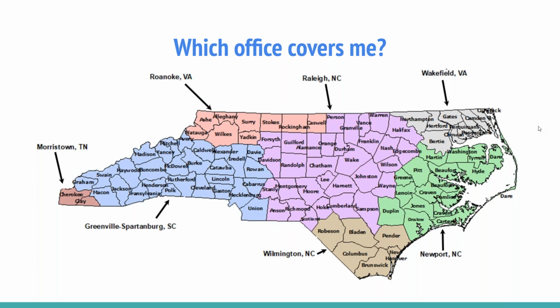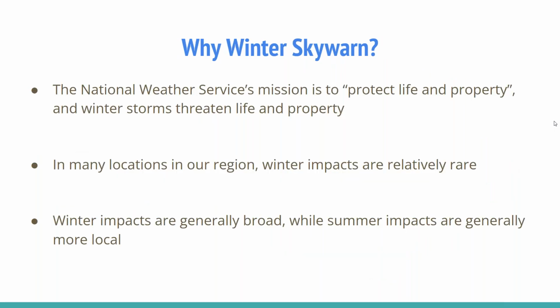The counties in the northeastern portion of the state are covered by the Wakefield, Virginia office, northwest by the Roanoke, Virginia office, a lot of the southwest by the Greenville, Spartanburg, South Carolina office, and finally the 2 westernmost counties, Cherokee and Clay, are covered by the Morristown, Tennessee office. There are 122 local offices around the country.